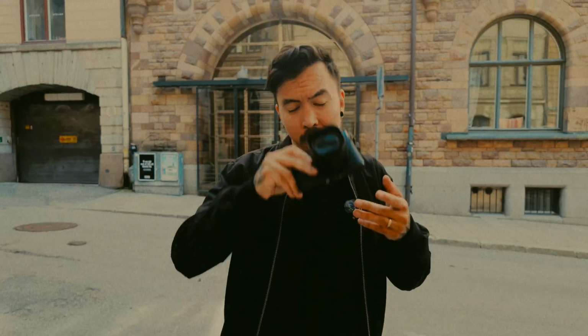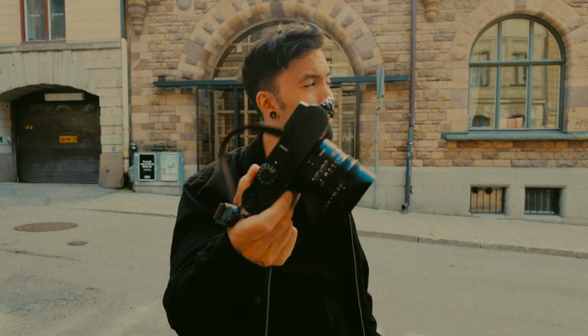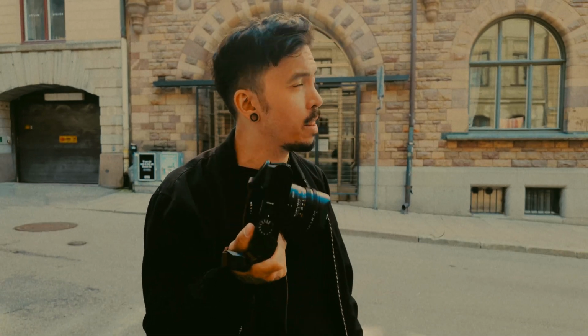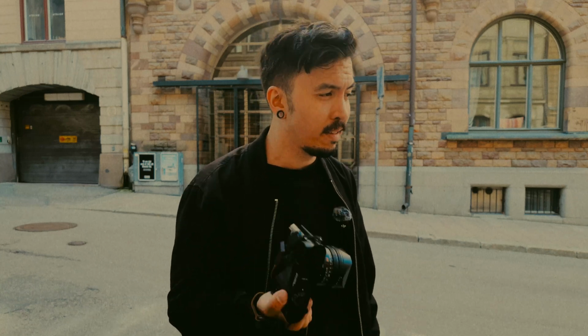I don't really have that much more to say about the Leica Q. Seriously, it's a phenomenal camera. There's nothing bad to really say about it except its size and price. If you can afford it, go for it. If you can't, there's options.